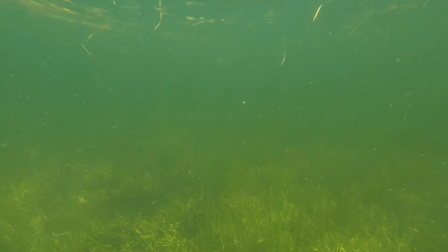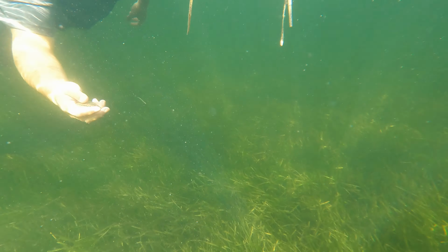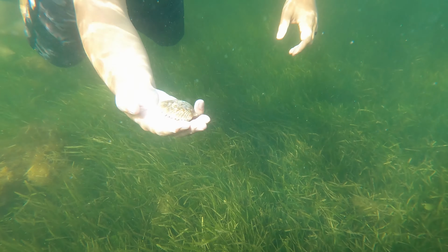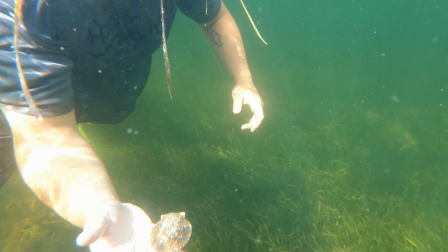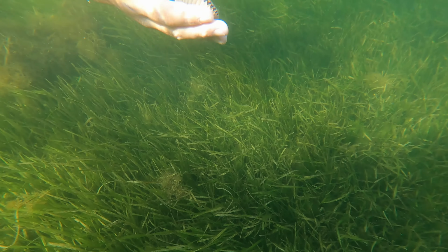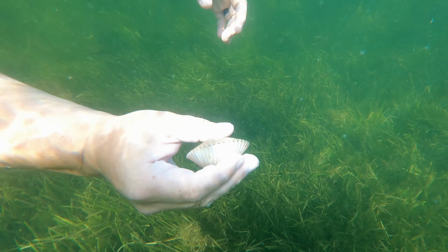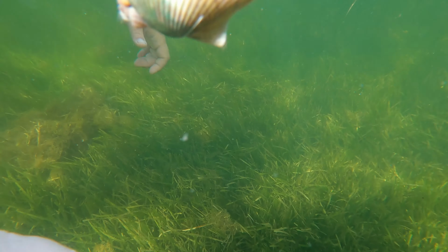The crew of our charter got in and swam with us. They ended up spotting the first few scallops and helped point them out to us. The scallops you see on the dinner table are actually the muscle found at the center of the shell. The blue dots around the shells are their eyes, and they propel themselves by opening and closing their shells.